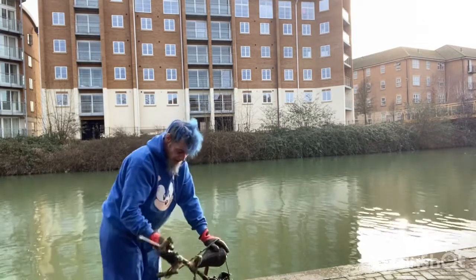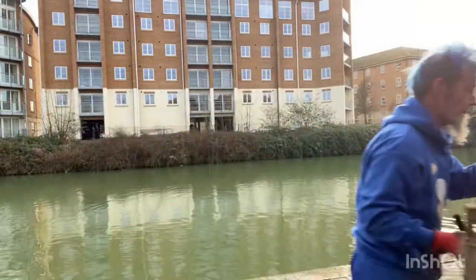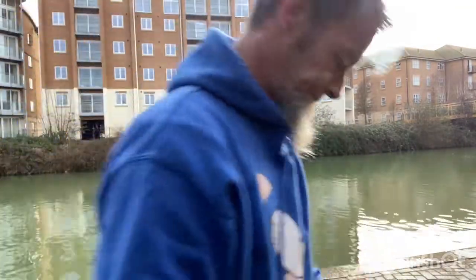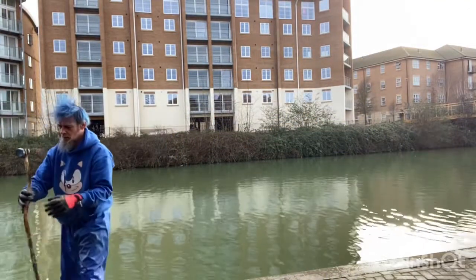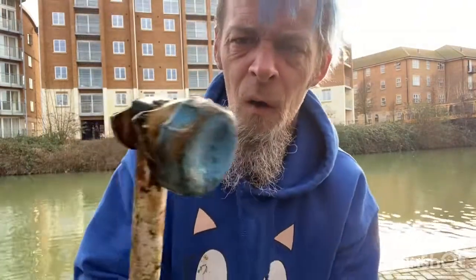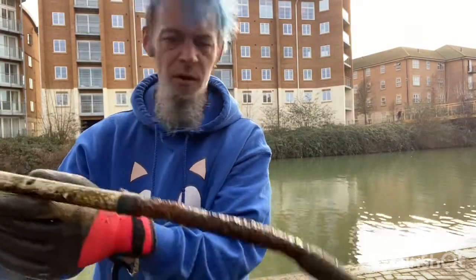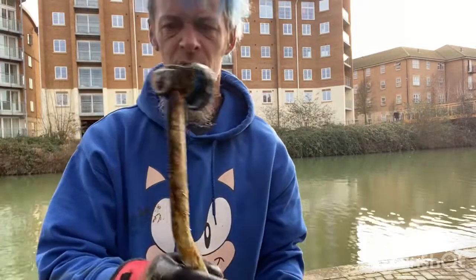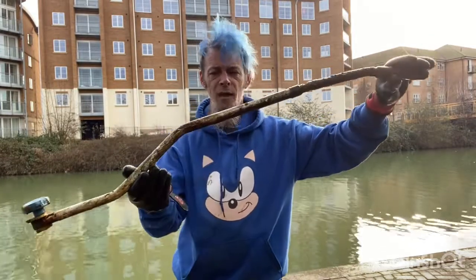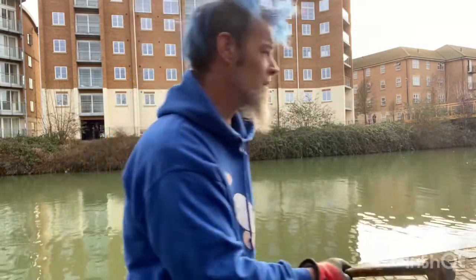Is that the handlebars? The bike frame. Ah, that's the gears off of that bike. Oh, it's a handlebar off of something. Maybe, I don't know. Oh, you know what I think that is? Like a kid's trike. A long handle for a kid's trike. That might be what that is.